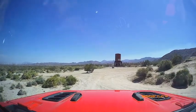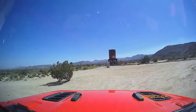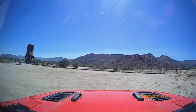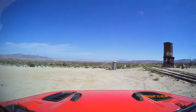We arrive at the historic Dos Cabezas Railroad Tower for the first time on this trail. Dos Cabezas was a station on the route of the San Diego, Arizona and Eastern Railway. Dos Cabezas means two heads. The name comes from two head-shaped boulders in the Jacumba Mountains about 1¼ miles across the valley to the southwest.